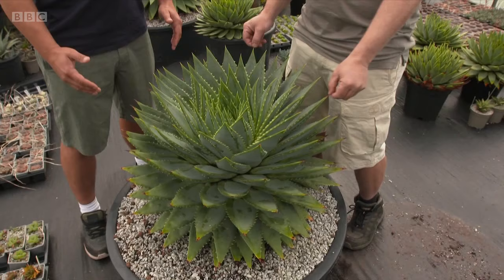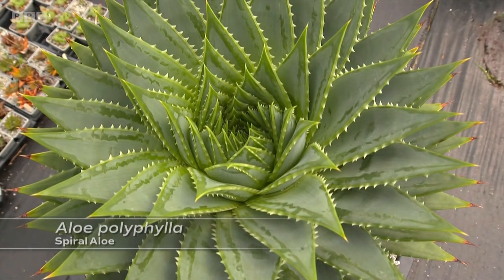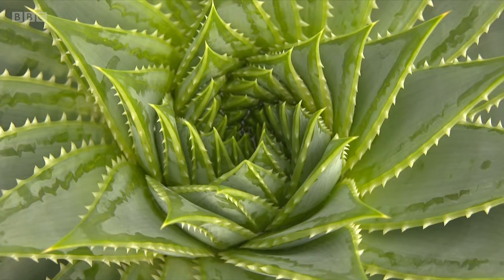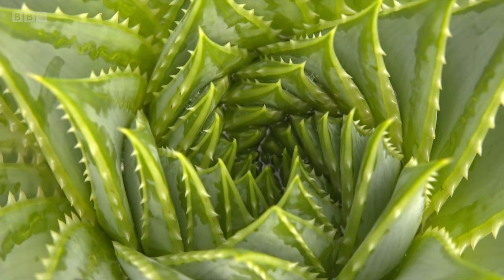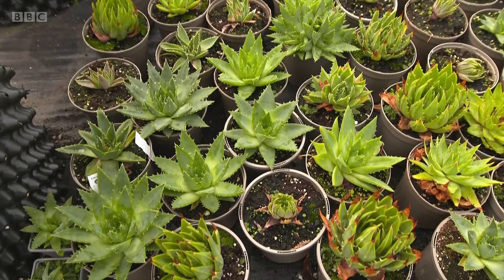This is Aloe Polyphylla. It's fantastically architectural and sculptural. It's also known as the spiral aloe, many-leaved aloe, and is actually hardy to -15. Sadly, the Aloe Polyphylla is endangered in habitat. It's only pollinated by hummingbirds. We don't really have any in Cornwall, so we have to hand pollinate this ourselves. We've actually got some seed pods, and we're really proud to be able to sustainably produce this plant in-house.